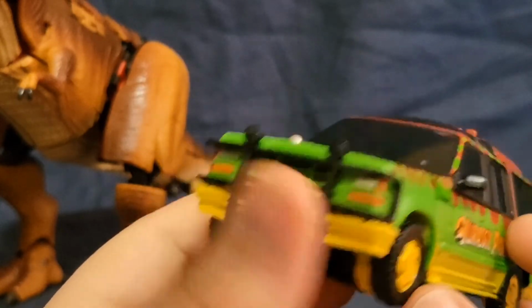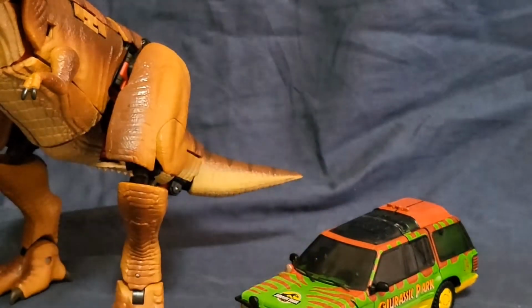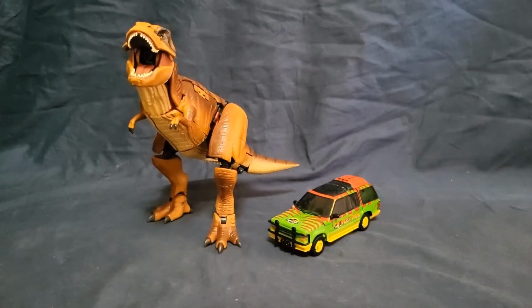And then the front of the car we basically saw in robot mode, so I'm not going to go over it too much. And it just looks really, really nice. So there you have the set of them, and we'll go right into our final thoughts here.